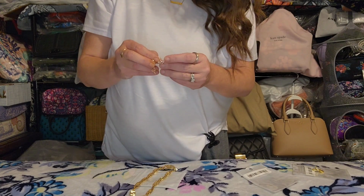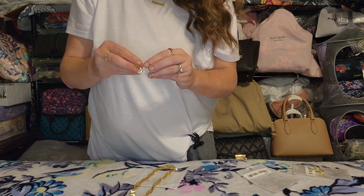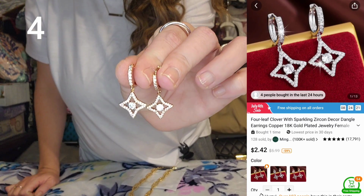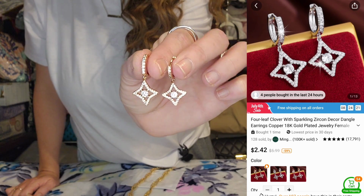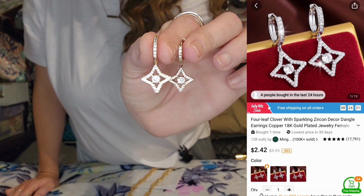And then I picked up 2 pair of earrings. So this first pair is in rose gold, and these remind me of a dupe for Louis Vuitton earrings. Again, I don't know if these are still available. If they are, I'll put the Temu listing in really quickly. If they're not, I apologize, but I will try to show you the earrings that I'm talking about. Actually, no, I'm not, because we know what Louis Vuitton looks like, right?